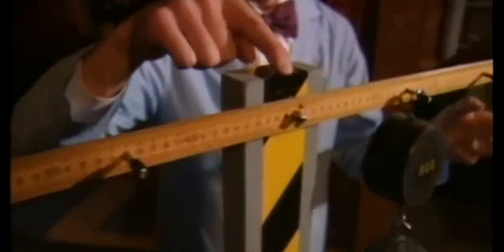Right now, we have the same amount of weight, the same distance from the center, and it's in balance. Watch what happens when we put twice as much weight on one side. Well, it's out of balance until we put this one over here. Two times the weight, two times the distance, and it's in balance. We can do it with three times as much weight.